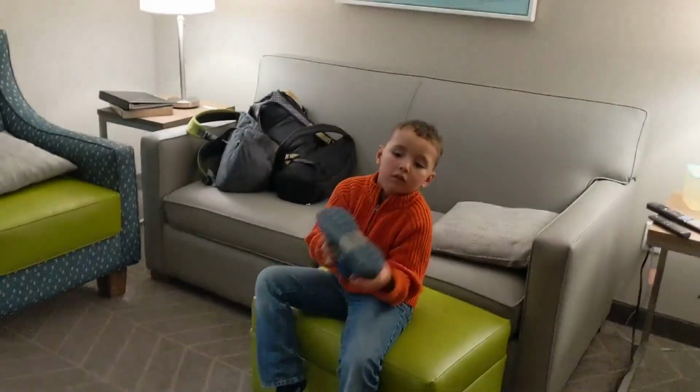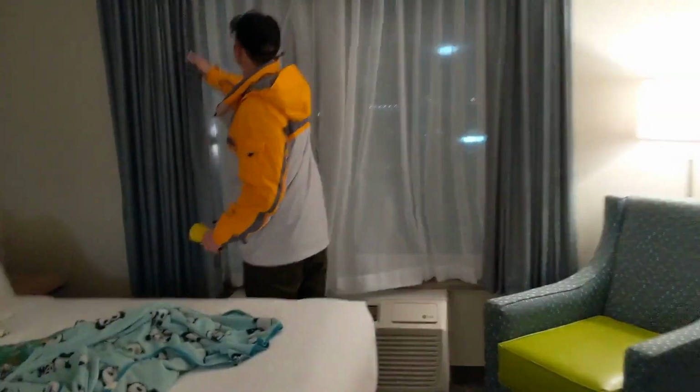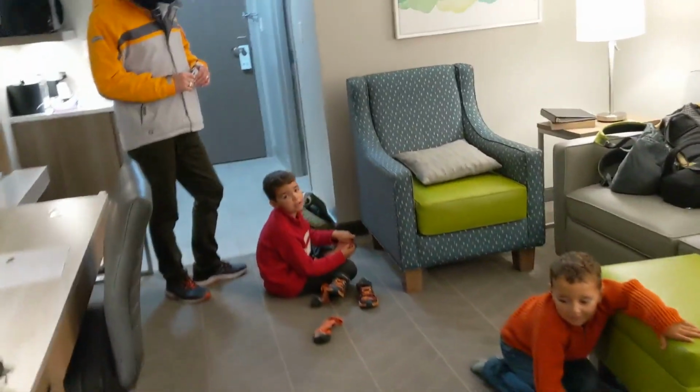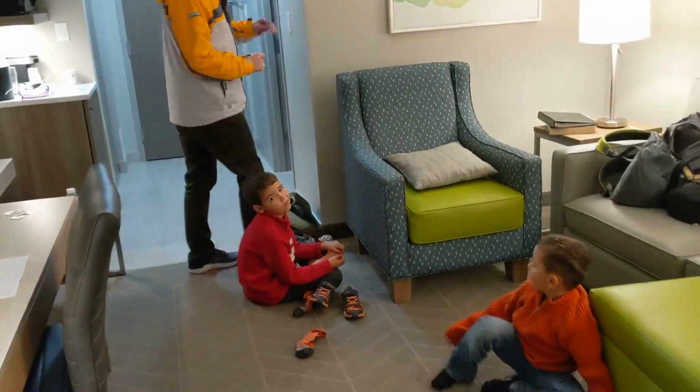You guys ready to go to the pool? Yeah, long day. Our room here is also really wonderful. So we've got a huge room, 2 queens and a pull-out. It's great for being able to unwind at the end of the day and let the kids go to bed, and then we have like a separate room kind of.